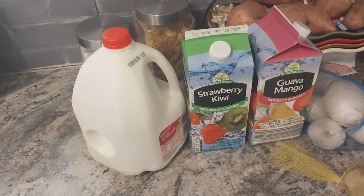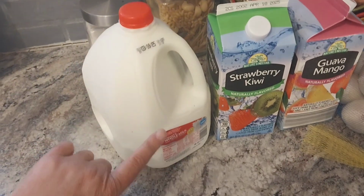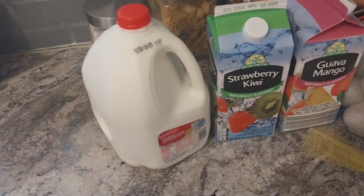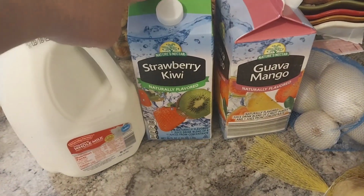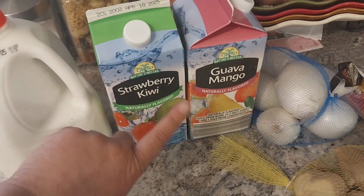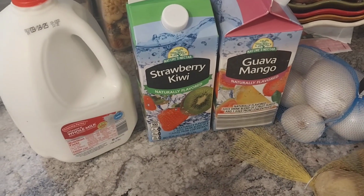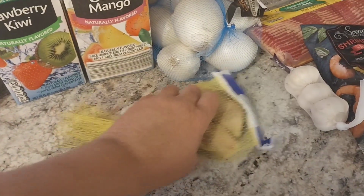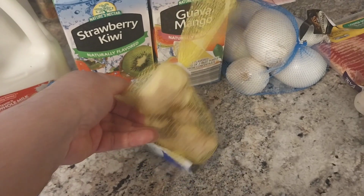Now, I got a gallon of milk because let's face it, milk, you can use this for a lot of things. Cream sauces, cereals, breakfast, to drink, smoothies, other things. Then I got some strawberry kiwi juice and some guava mango. Now I use this to make my ginger shots. This is just to stretch it out and smooth it so you can drink it, because drinking pure ginger juice, no, you can't do it. Speaking of ginger, I got plenty. This stuff keeps you healthy, gets rid of inflammation, and settles your stomach.